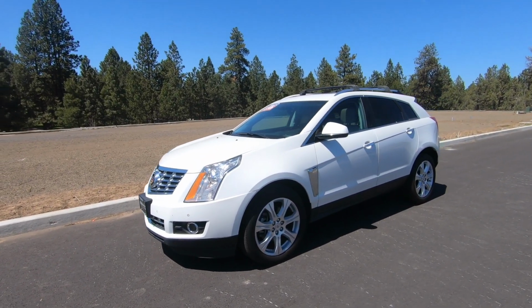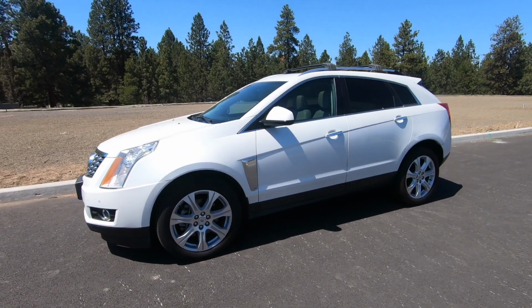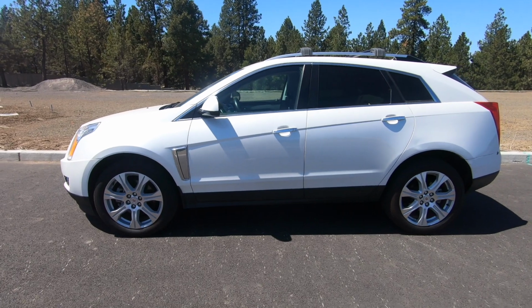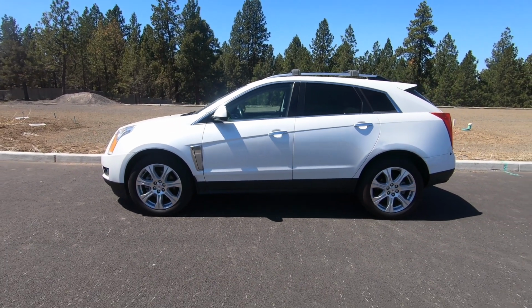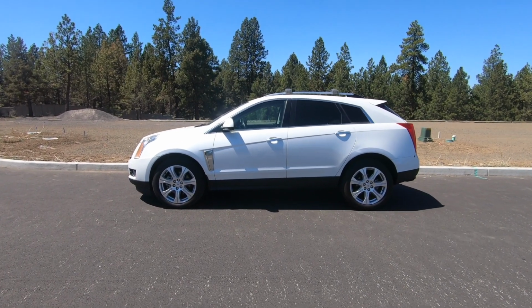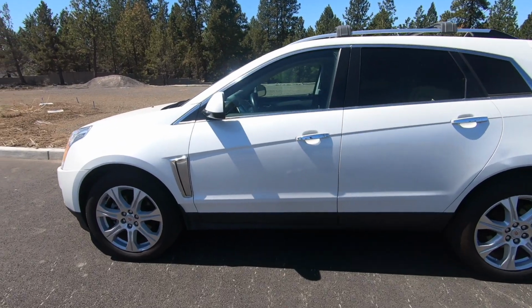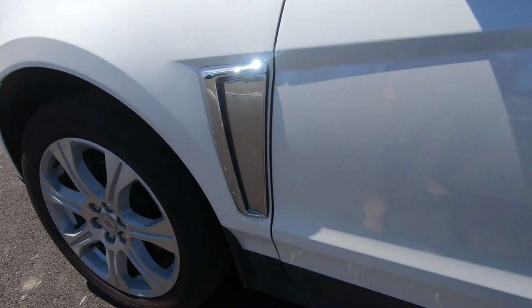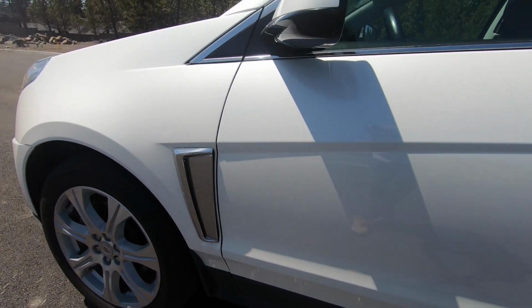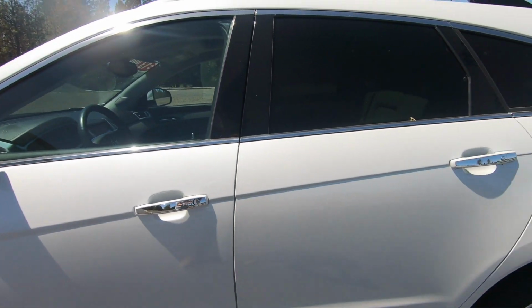The second generation of the SRX is much sportier looking than the first, which was a little bit boxy and quite a bit longer. First generation did offer a third row seat, whereas the second generation only has seating for five. You'll notice the fake side gills here on the front fender with that crease cutting through the side of the vehicle all the way to the rear.